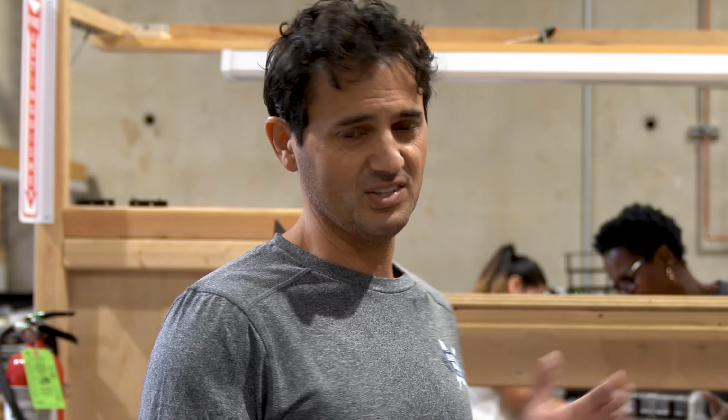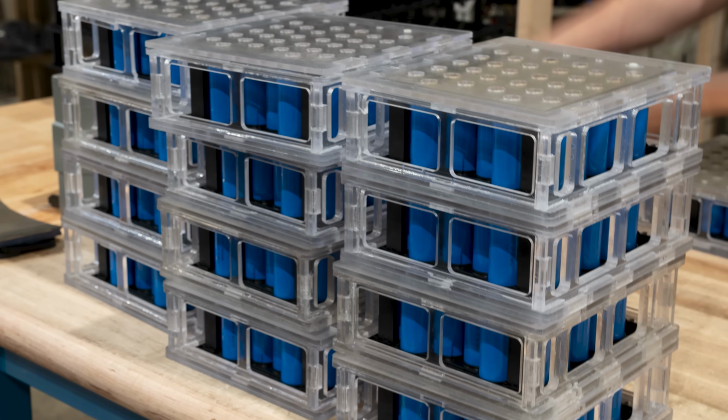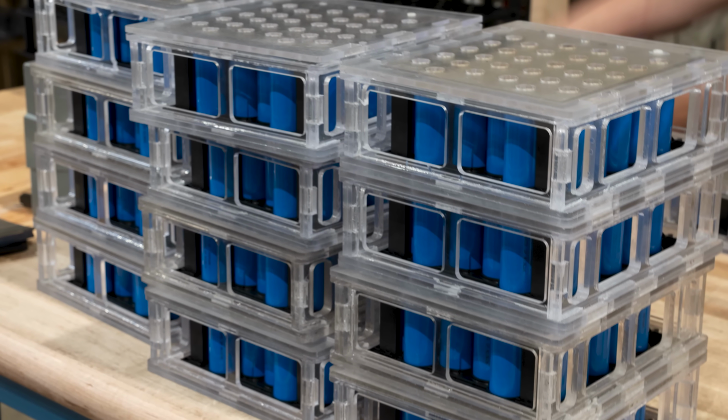So this is a spot welding station. This is all automated. We've got obviously some manual preparation in terms of loading the cells into jigs. And then we actually put them into the automated spot welding machines.